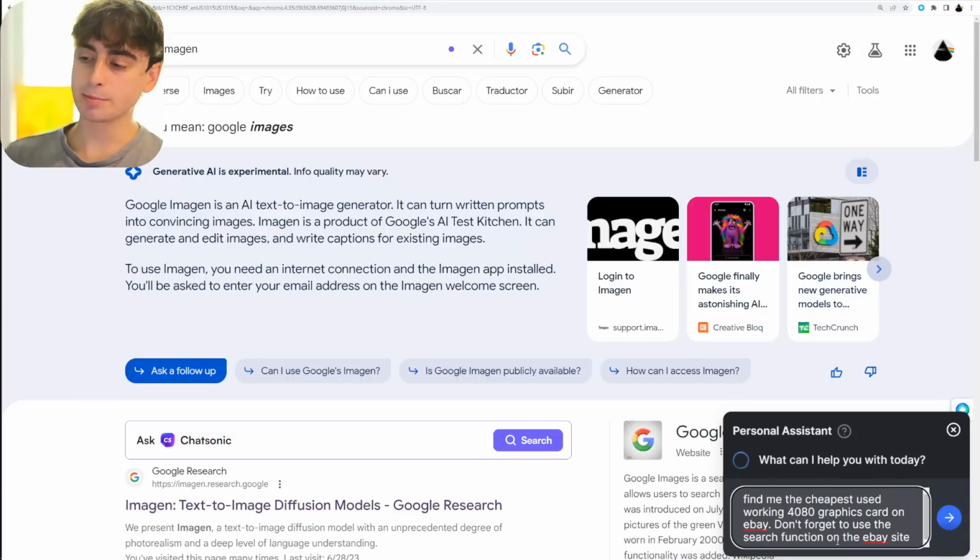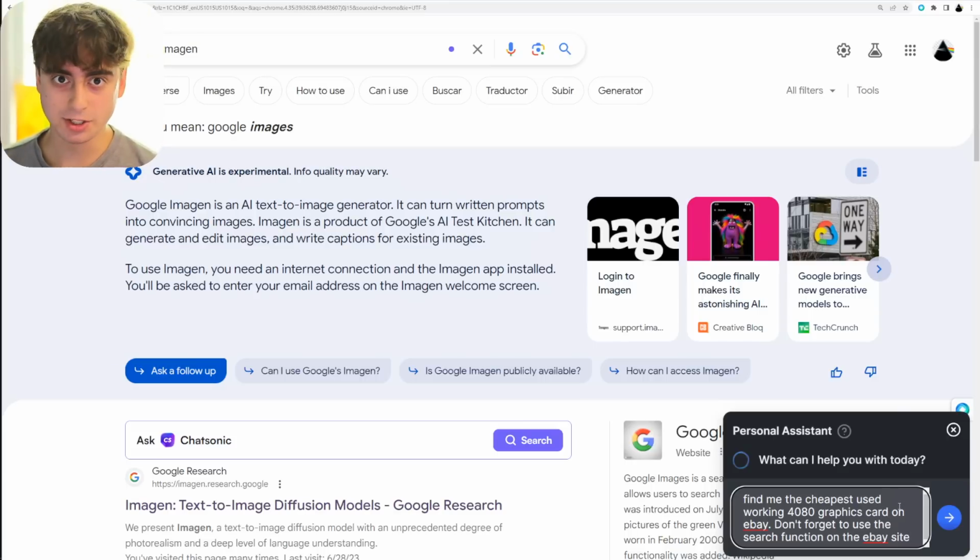All right, I'm going to try prompting the personal assistant a little bit differently. I'm going to say, don't forget to use the search function on the eBay site, and the main prompt here is to find the cheapest working 4080 graphics card on eBay. If you don't know what a graphics card is, it's the type of computer component that all of these AIs run on, although the 4080 isn't really typically what they run on.